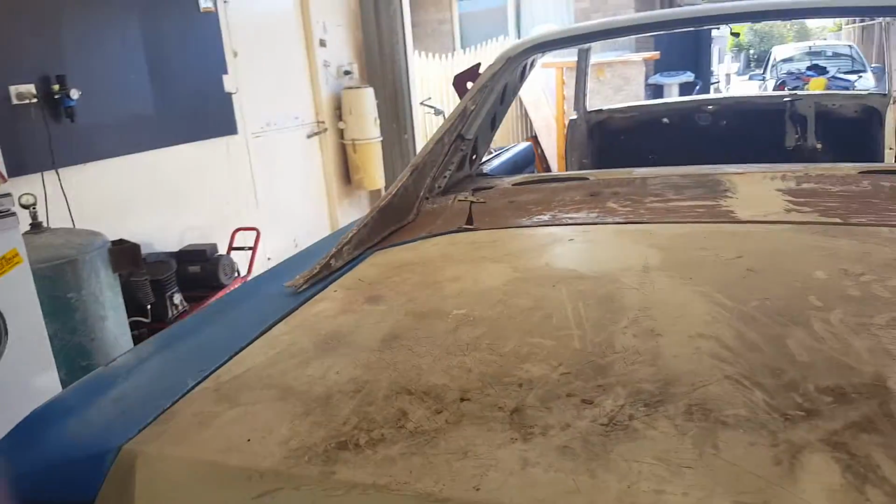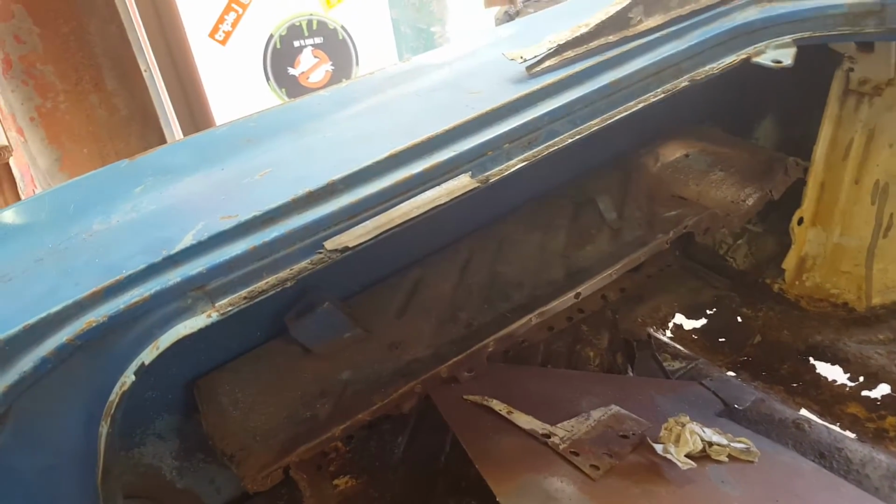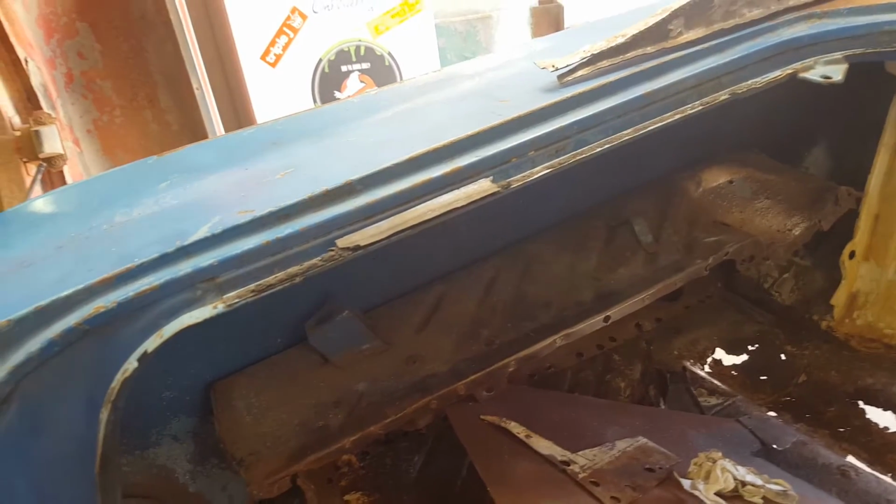So I've got a couple things in the boot. Just put in there. Oops, there's my finger. Got the trunk drop-off panel for that side. It's much better than mine. Still needs attention in the well just there.